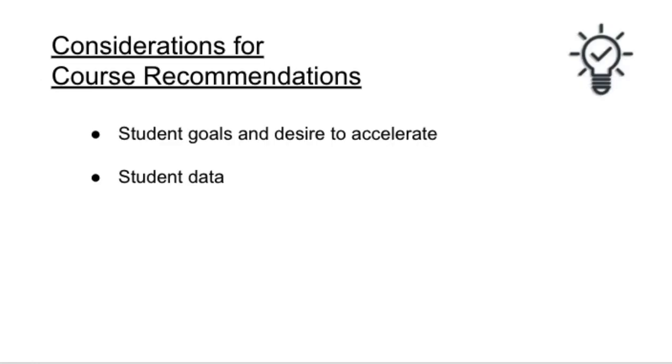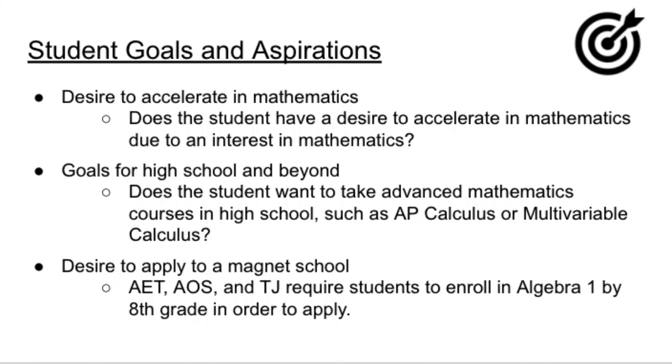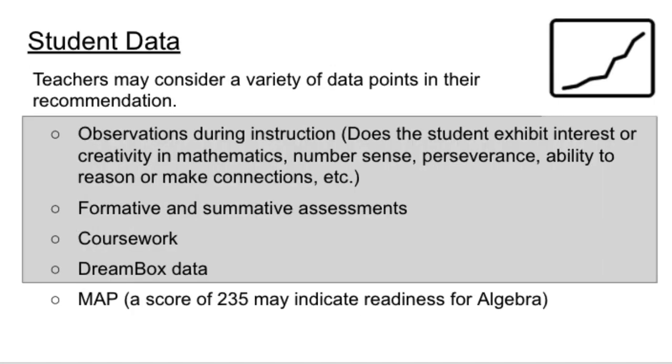As we previously shared, teachers will use the goals of students and data to help them make a recommendation. If a current 7th grade student is interested in applying to a magnet school, they would need to enroll in Algebra 1 by 8th grade in order to do so. As teachers are making their recommendations and using data, a MAP score of 235 may indicate readiness for algebra. It's important for teachers to look at the whole child and remember that a MAP score is only one of many possible indicators that a student is ready for algebra.